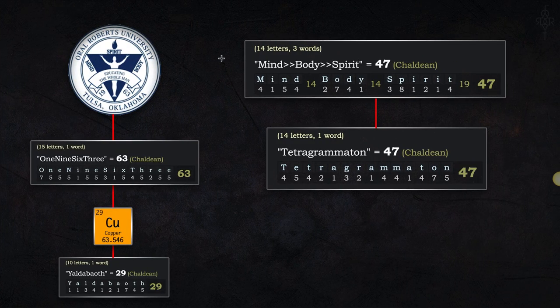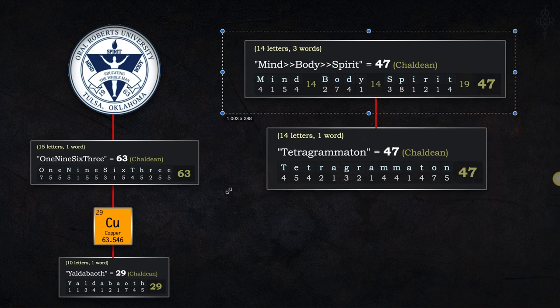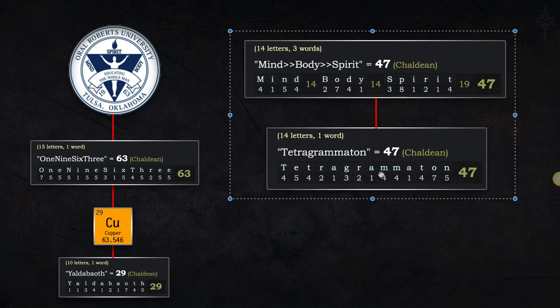Oral Roberts goes by mind, body, and spirit. There it is. That equals the number 47. Another match to the Tetragrammaton. Again, folks, using just the Chaldean, you'll notice I'm primarily using this. So these are strong tie-ins right here. What do you think it's tied to? Tetragrammaton.